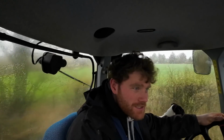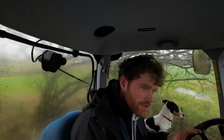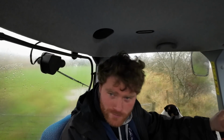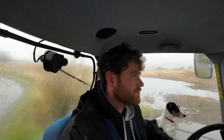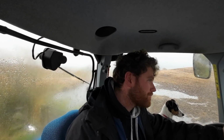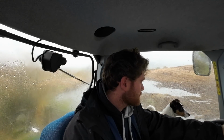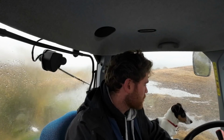Great, what's this? I'm not going to be able to get in here. Oh no! Somebody's getting their septic tank soaked out, so I'll need to wait on them moving. Unfortunately. Maggie doesn't like people. Do you? Oh, she doesn't mind people, but when she sees them in the tractor, she gets all defensive. Hey, what do you think you're doing, dog?